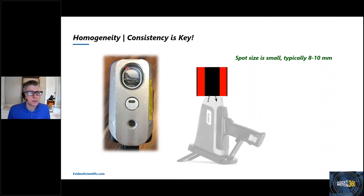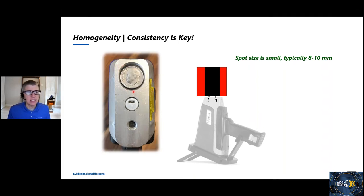This window here at the top is where the X-rays come out and come back. Okay, you can see here, I can place a dime inside that window. So pretty small, typically about 8 to 10 millimeters of spot size.